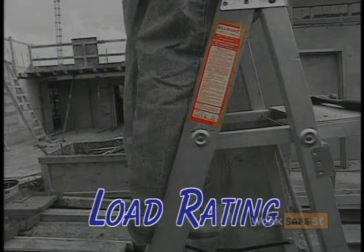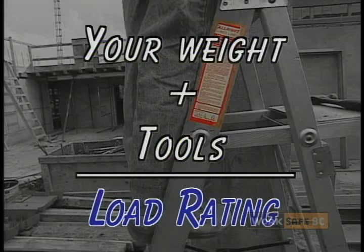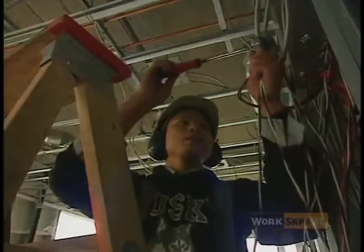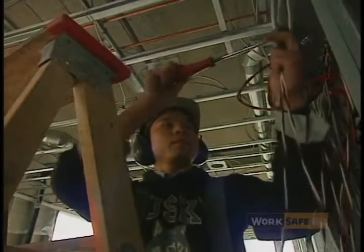Load ratings are also marked and should correspond with your weight plus the weight of any tools you intend to use. The tags for load ratings are often missing, so it is important that only heavy-duty grade 1 ladders are used on construction sites.